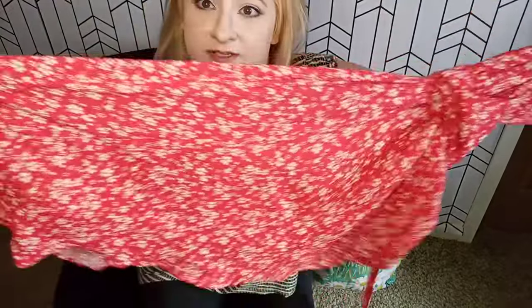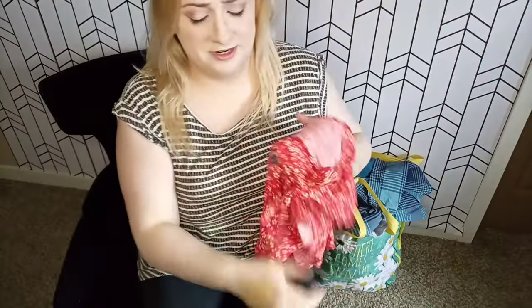And then it also is just a midi length, which is super in right now. Very pretty red fabric. So yeah, that piece is already listed. These other items are going to be listed.